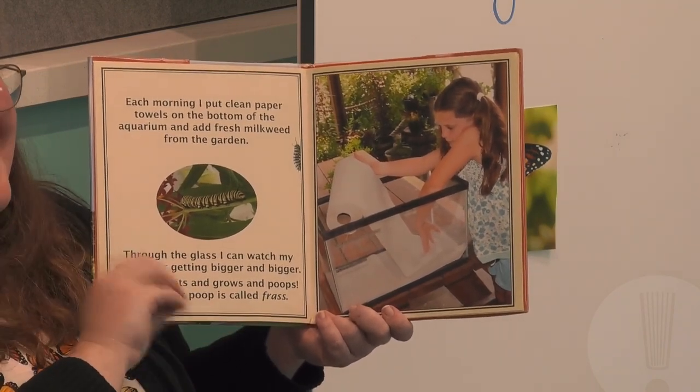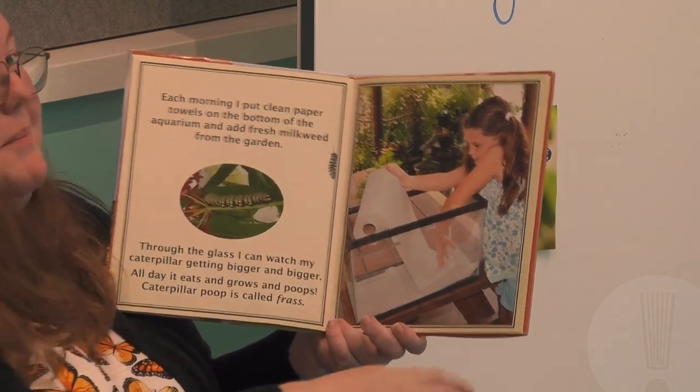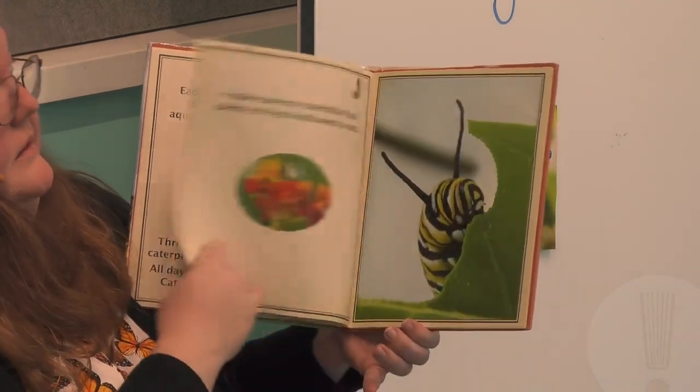And that's really funny, but I can tell you, they do poop a lot, more than you think they're going to. So you do have to change out the paper towels a lot.